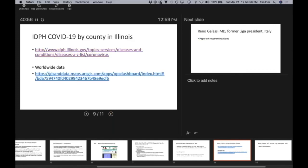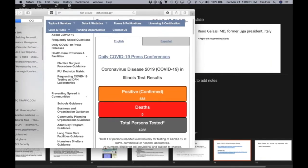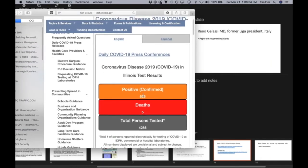There are websites galore. Here's one, Illinois Department of Public Health: 585 cases, 5 deaths, that's a 1% mortality, but that's just of confirmed cases. There are a lot more people that are sick than that. As they test more people, that's not a lot of tests. They've done 4,000 tests. As I understand, in the United States they're testing now about 125 people per million. In some countries in Europe, they're testing like 5,000 people per million. So our testing is still very low. That could be a good thing or a bad thing, as I just mentioned. We don't know.